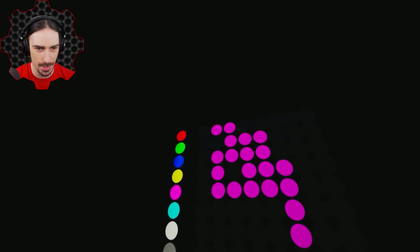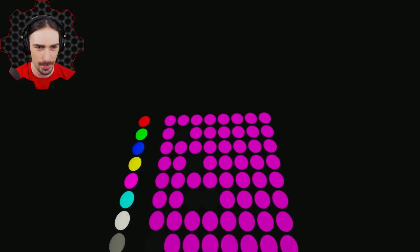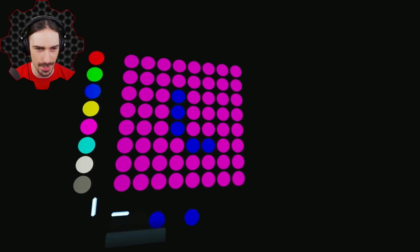All right, but if I just hold it down, I'm just gonna paint the whole thing pink here, just by going like this. There we go. And now if I select blue, I can just override that.